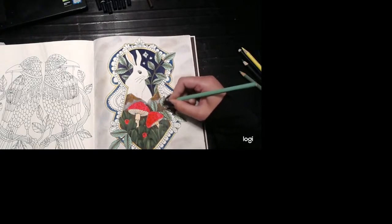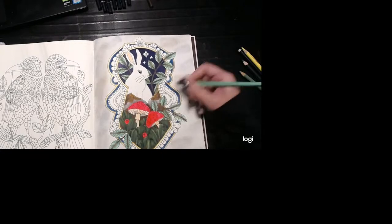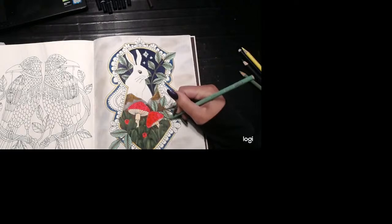This is a pretty color combo. I like it a lot. That Kelly green with the light green. It's very nice.